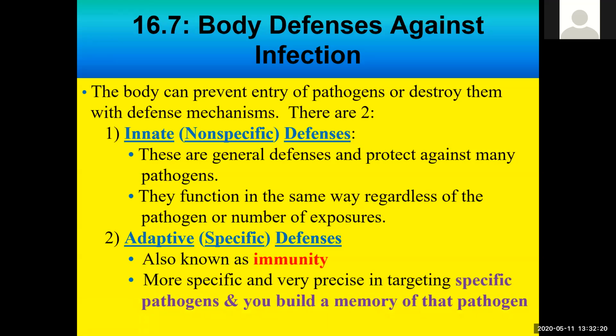And as I said a minute ago, we're going to be focusing on this unique ability of our immune system to recognize that pathogen the first time and to build up systems such that if we get exposed later in life to that same virus or same bacterium, we can knock it out before it can cause us an infection.